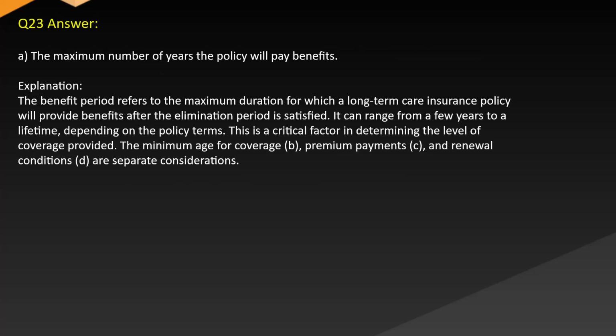Answer: A. The maximum number of years the policy will pay benefits. Explanation: the benefit period refers to the maximum duration for which a long-term care insurance policy will provide benefits after the elimination period is satisfied. It can range from a few years to a lifetime depending on the policy terms. This is a critical factor in determining the level of coverage provided.